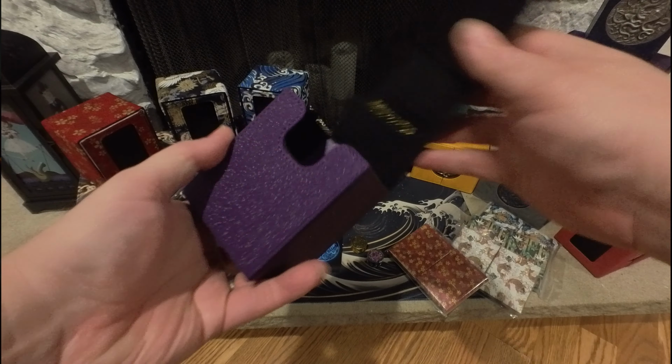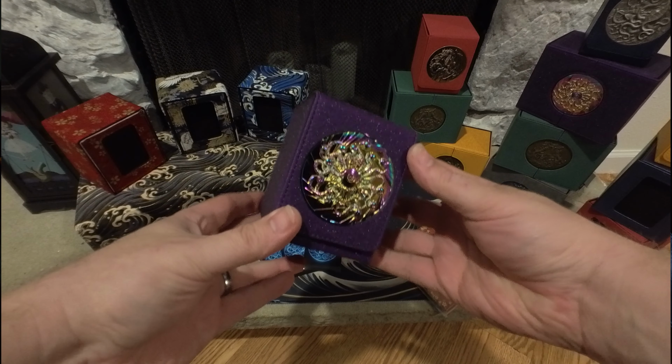First, I'm going to cover the Monster Den, which is the basic box. It has a lid that is attached. It, like all of the boxes here, come with two dividers that are in a similar color to the box itself. It has the nice Guardian emblem here, and yeah, that's basically it for the Monster Den.